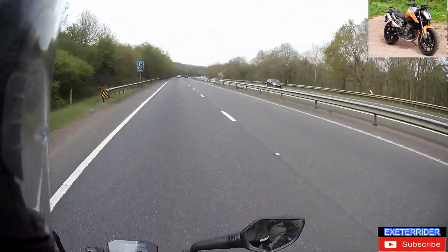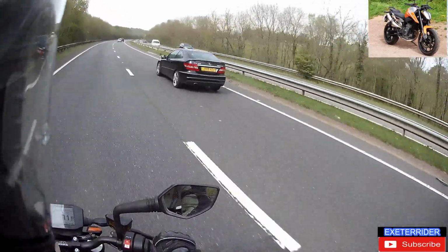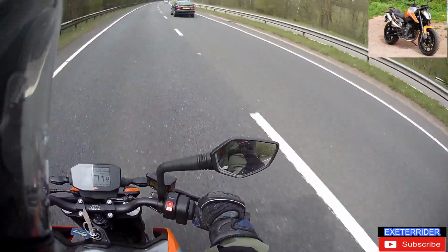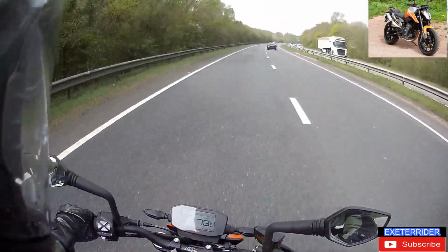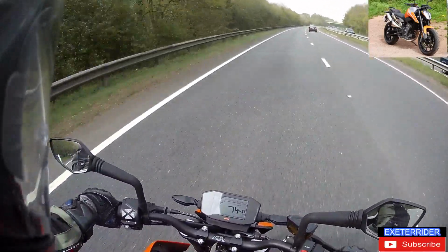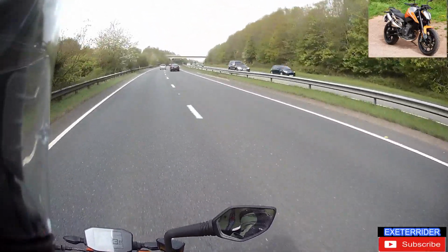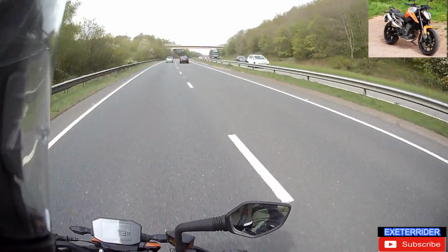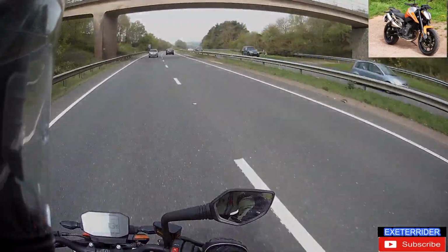Yeah, it's really good. Mirrors are good, they're just at the right height. You can see past my elbows and right down the road there. Need to set up the other one, but it looks pretty good. It's quite smooth, you know, you feel the roar of the exhaust, of course.